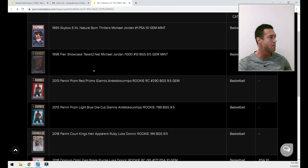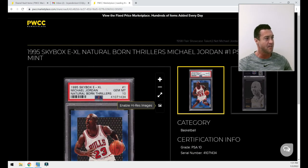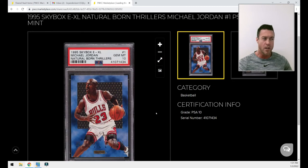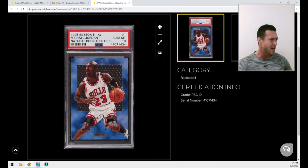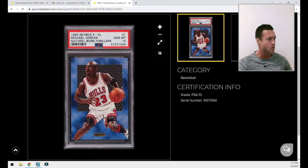We're talking about the Michael Jordan Natural Born Thrillers from 1995 Skybox EXL. Really cool card. It's almost like in a frame, as you can see, with kind of clouds and a dark sky colored frame. And then Jordan is inset on the card. This card's really tough to grade.